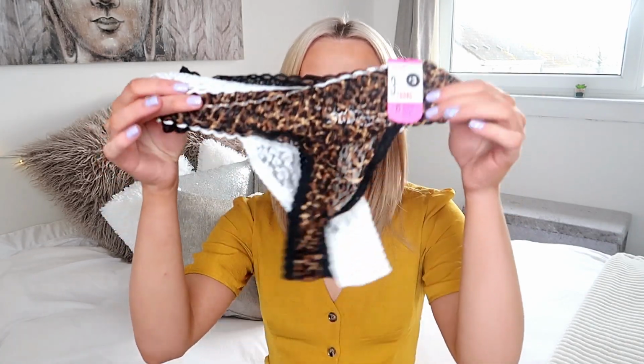So most of my underwear is actually from Primark. I just really like their underwear, and I feel like they've got so many different styles and they're cute. So I got this pack of 3 thongs. I tend to wear thongs. I just find them comfortable.